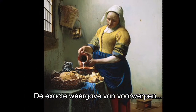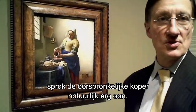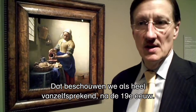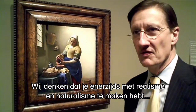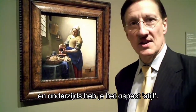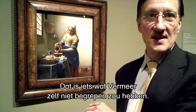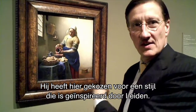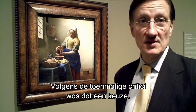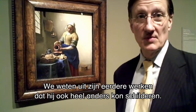Of course, the precise description of objects would have been part of the appeal to the original patron, and we now tend to take it for granted after the 19th century. To some extent, I think we feel that you have realistic description or naturalism on the one hand, and on the other hand, you have style. And this is something that Vermeer would not understand himself. He has chosen a style of working here which is inspired by Leiden, and it's an option according to criticism at the time. And we know from his early work he could work in very different ways.